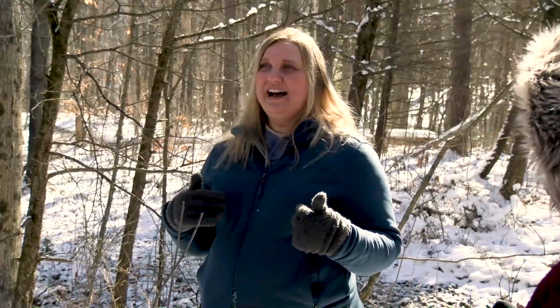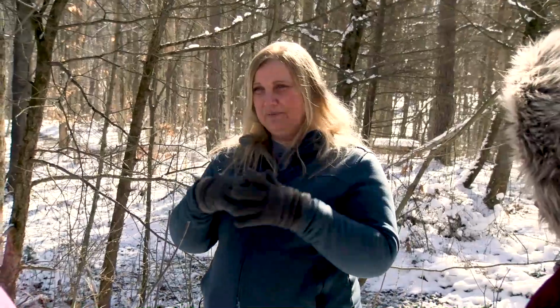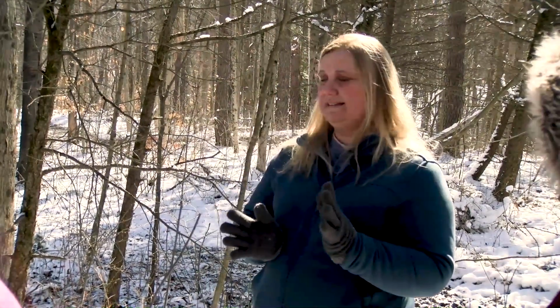So this maple sugar season really only lasts about 2 to 4 weeks, depending upon the weather, how fast that change happens. Historically, it's about the last 2 weeks of February, first 2 weeks of March. It fluctuates a little bit in there. But this year, it's been a really great sap production year.